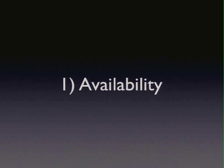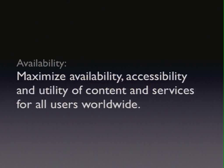The first is availability. At the end of the day, if our site's not available, if users can't get to our site, there's no point in doing anything else. So rule number 1 is availability. We want to maximize the availability, maximize the accessibility, maximize the utility of content and services for users anywhere in the world.